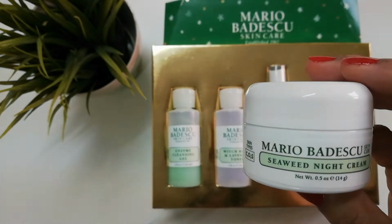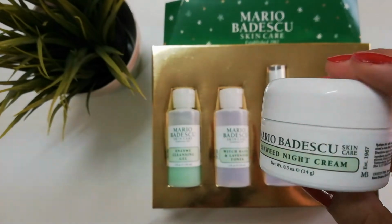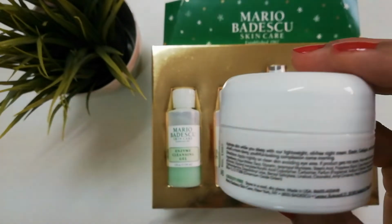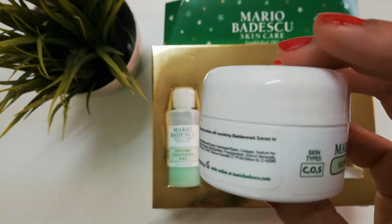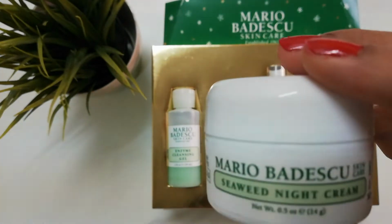Mario Badescu seaweed night cream. Use after cleansing and toning, over a serum for enhanced results. I don't like it because it's slightly sticky.